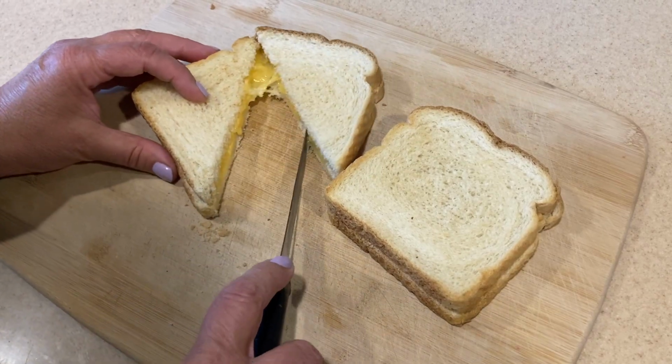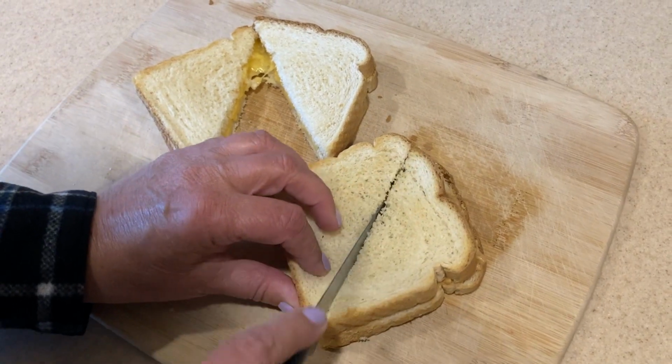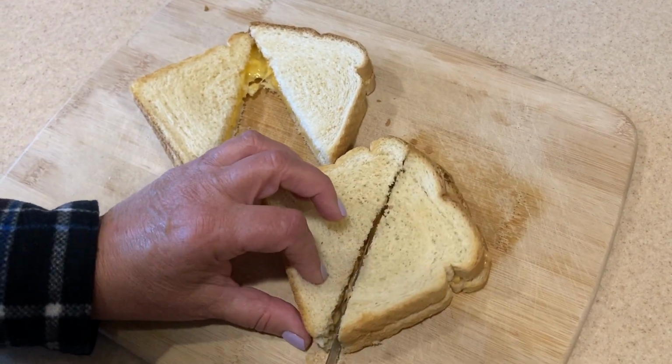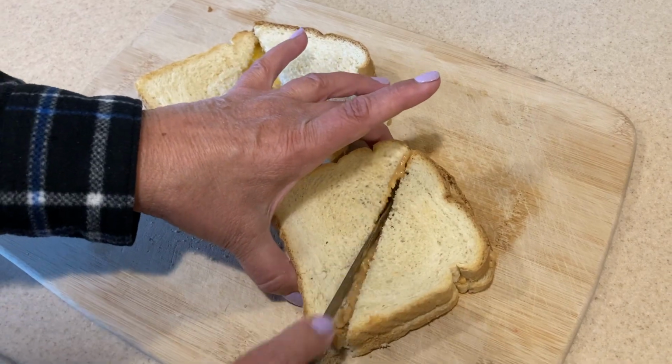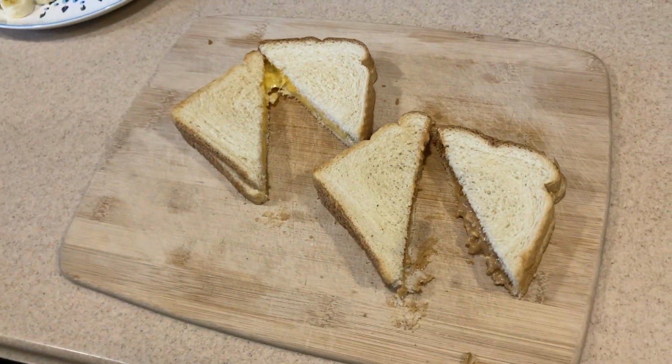But the cheese is melty, and they're crispy. The peanut butter one is really, I guess, just peanut butter on toast, right? If you think about it.